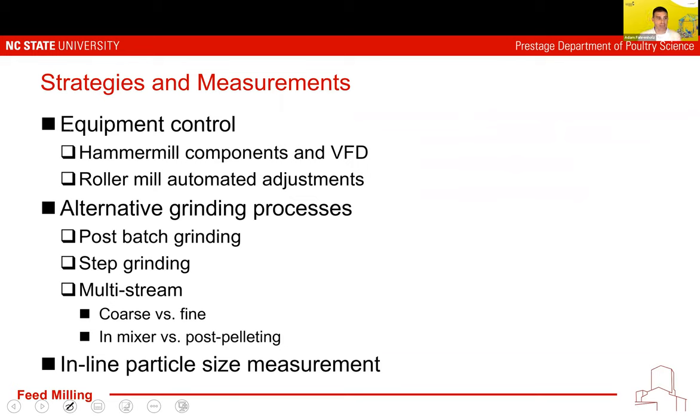Well, we can use hammer mill components, things like a variable frequency drive to get the hammer mill to operate at the best possible place for that perfect particle size and distribution that we are trying to attain. On something like the roller mill, newer designs have automated roll adjustments, which will allow us to better control and tweak the particle size exactly where we need it without wasting energy.